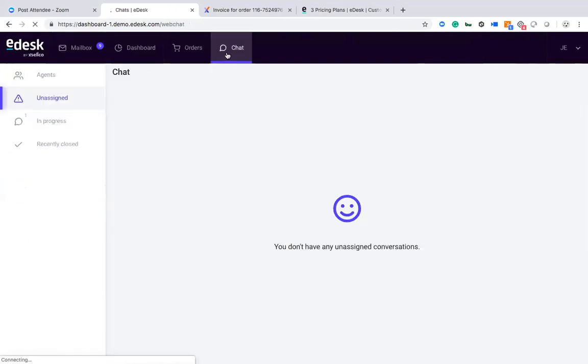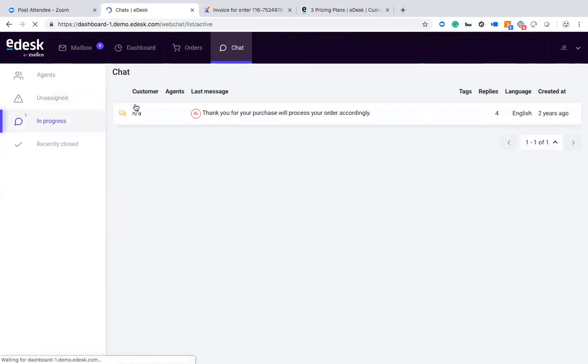Finally, in terms of the functionality, we do have the chat screen as such. So what will happen is when a chat is engaged, it will pull through here.